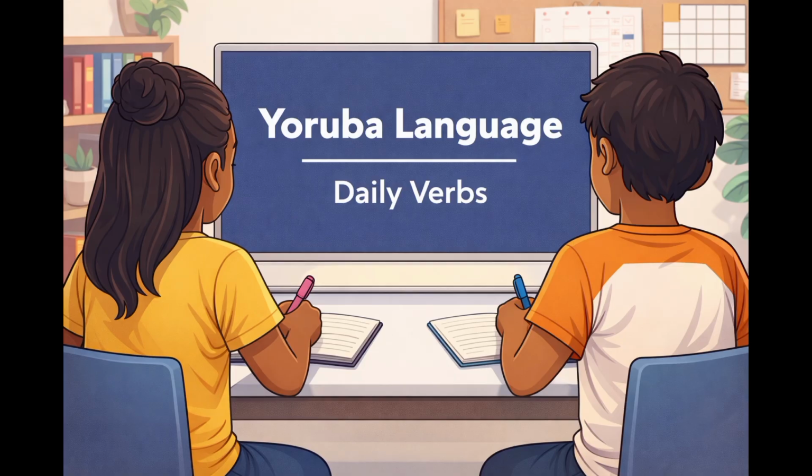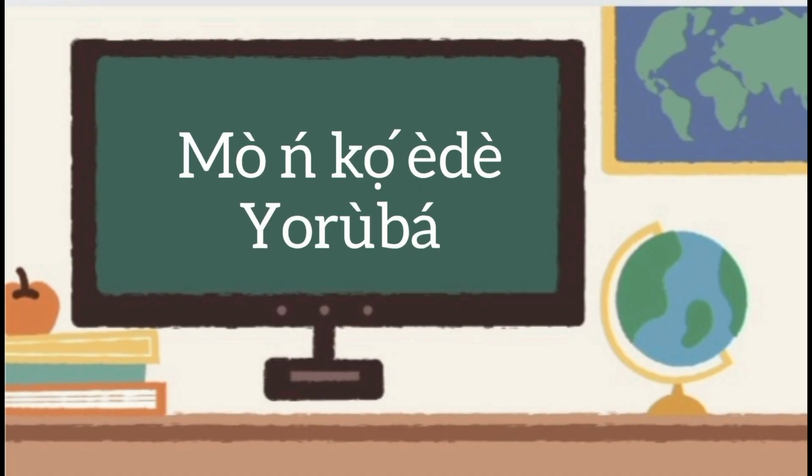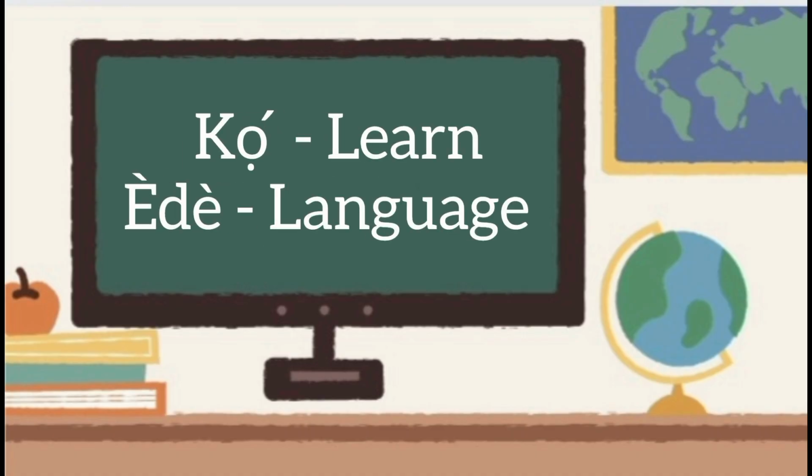The students here are learning Yoruba language, and you can express yourself by saying Mo ń kọ́ èdè Yoruba. Kọ́ is to learn, and èdè is language.